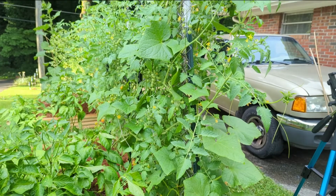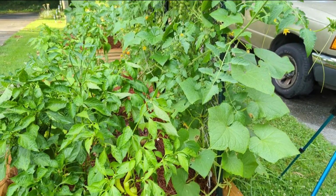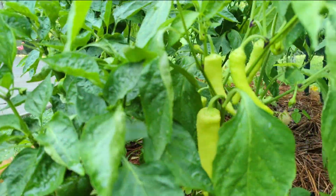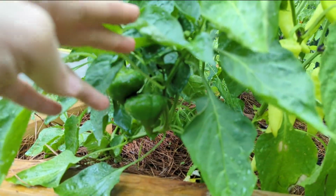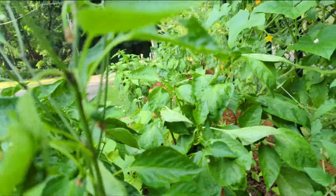So this is an overview of my front raised beds. Forgive the cars in the background. I have a bunch of peppers up here. I haven't picked any of them yet, but they're starting to look close. Sweet banana peppers up front, Lesia peppers right here. Same thing right behind it. I do believe this is a Serrano right here.